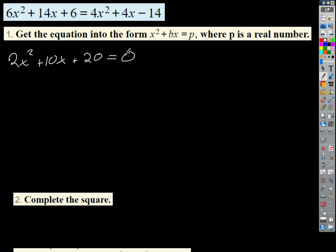Now, we want to make this as easy as we can. Is there a common factor on the left side? Can I divide both sides by something to make the left side easier? Two, right? There are two ways we can show this. We could factor it out as a greatest common factor. We can factor out a 2, which leaves us with what? If I undistribute a 2, what am I left with? X squared plus 5x plus 10. Does everybody see that? And on the right side, I've just got my 0.